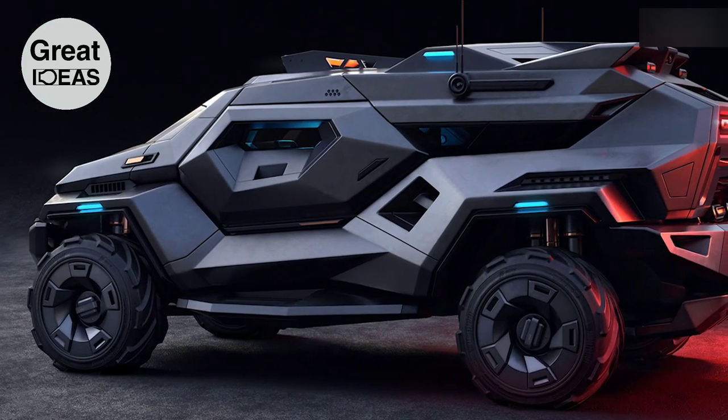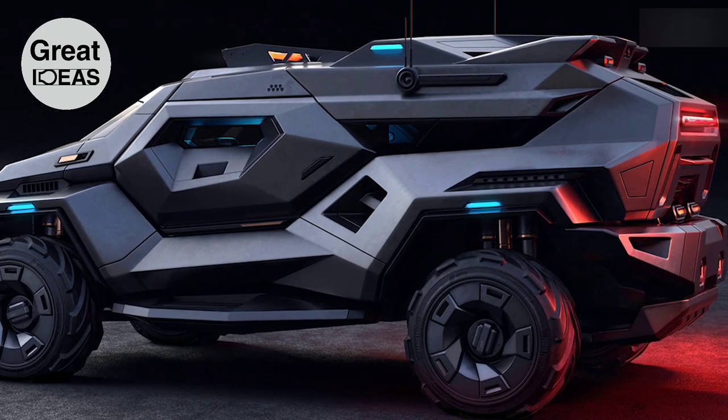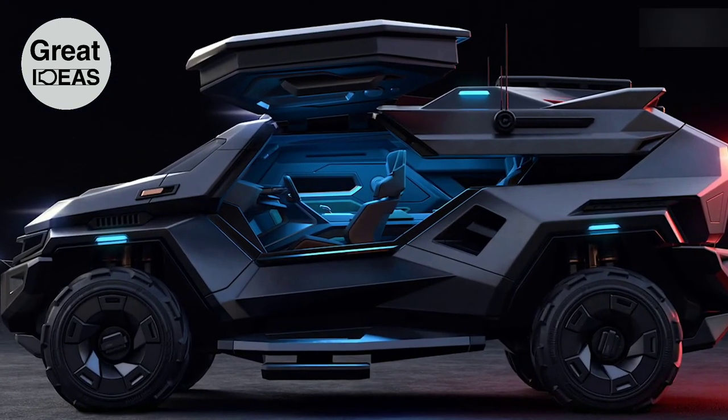The scissor doors, the door steps, the automatic hood, the air cooling system on the top are just a few of the top-notch features of this powerful mega SUV.